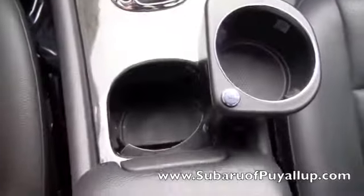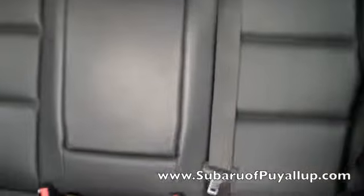You open it up, and there's two cup holders. It has all black leather seating, and even black leather trim. Wonderful seats. I don't see any scratches or anything like that.